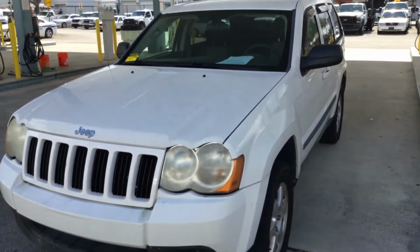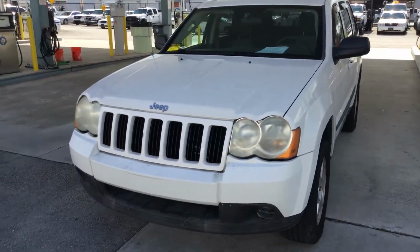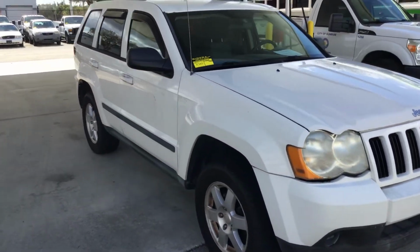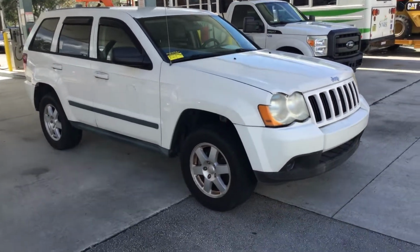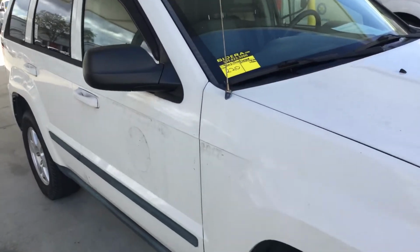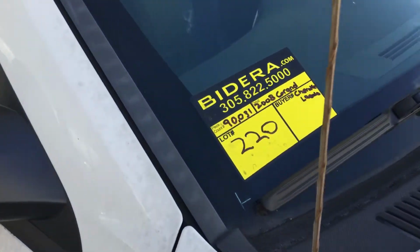All right, that's it. It's a 2008 Jeep Grand Cherokee. It runs and drives. The AC blows warm. It's lot number 220. Good luck.